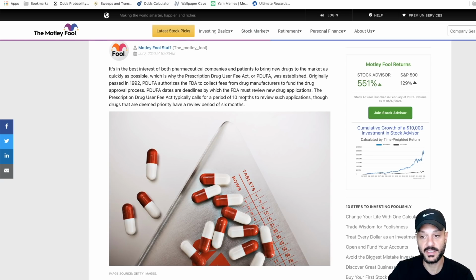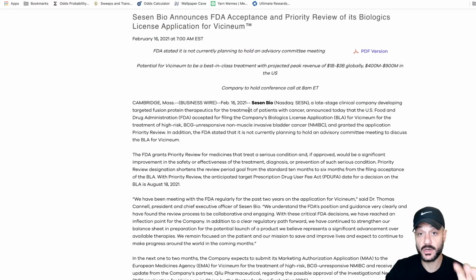It's a deadline, basically. It stands for the Prescription Drug User Fee Act, and it typically calls for a period of 10 months to review these applications, although drugs that are deemed a priority actually have a shortened length, which is 6 months, just like Vicinium. You could see here on Sesen Bio's website on February 16, 2021, that the FDA did accept priority review for Vicinium.